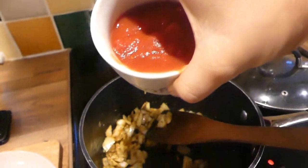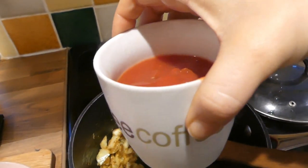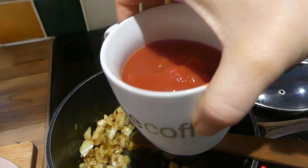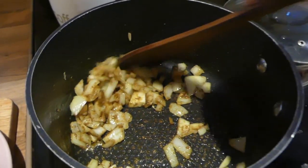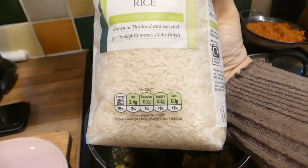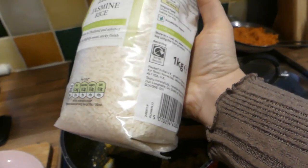just a little over half a tin of chopped tomatoes. You don't have to put these in, but again, I really like these. And then I'm going to serve it with this rice today. This is a slightly sweet, sticky finish, it says.